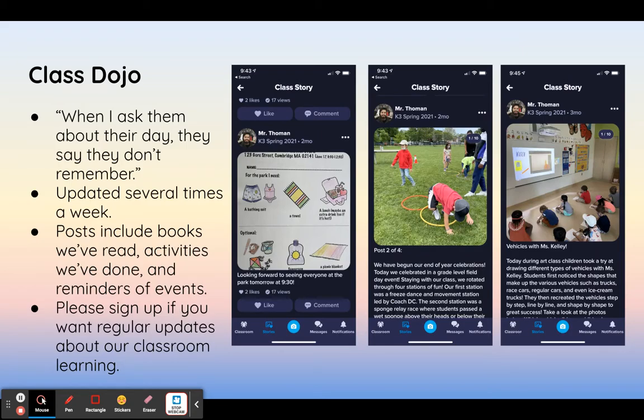So Class Dojo, as I said, is a communication tool. Annie and I have used Class Dojo for about 4 years, I believe now. What I really liked about Class Dojo is that even if families are not too comfortable with email, most families nowadays know how to navigate a smartphone, and it's an app on your smartphone. So that's easy to get to and easy to use. So Class Dojo, why?